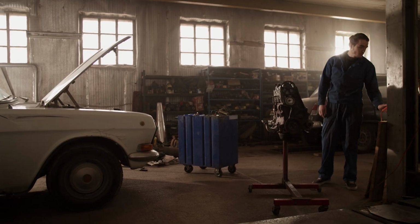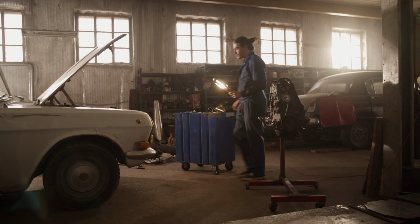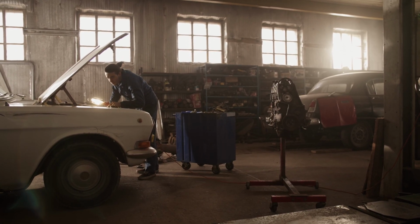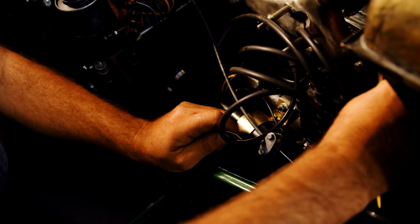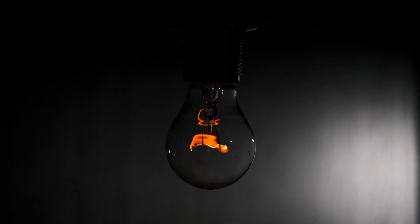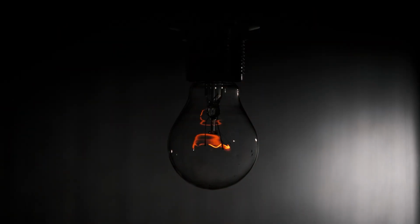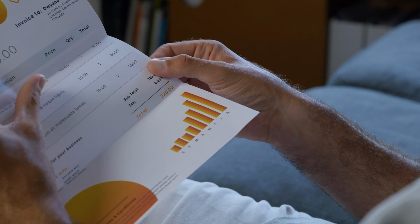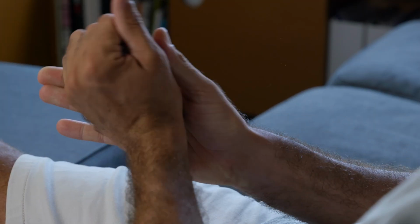Have you ever walked into your garage, flipped on the lights, and still found yourself squinting in the shadows? You're not alone. Most garages are lit with outdated fluorescent or incandescent bulbs that flicker, buzz, and barely illuminate what you're working on. But here's the bigger issue. They're quietly draining your energy bill every single month.